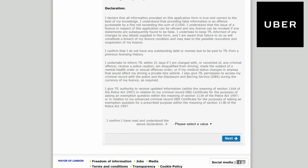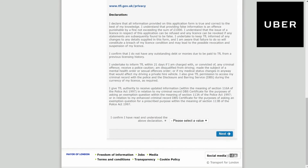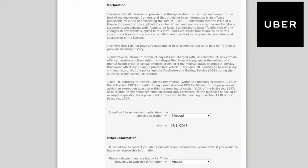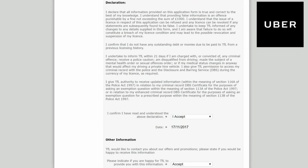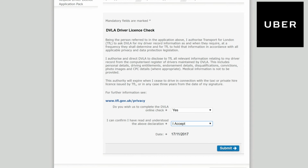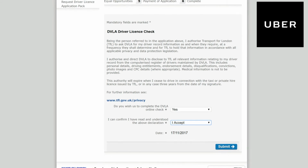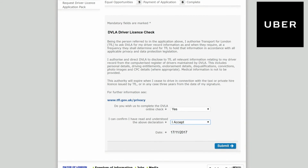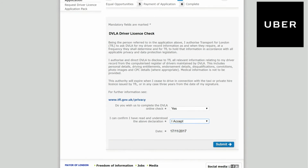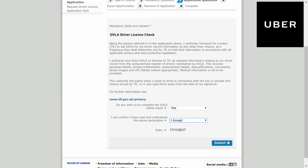In this section, it is important that you read through the declaration carefully, and providing you are happy with the declaration, select I accept to confirm that you understand the declaration. If you're happy for TfL to send you promotional information, select accept. You may also select decline if you do not wish to be sent promotional information. In order for your application to be processed, you must allow TfL to access your DVLA online license check. This is to check for any points and endorsements that may exist in your driving history. To enable this, select yes from the drop-down box with the question, do you wish to complete the DVLA online check? Followed by answering I accept to the statement. I confirm I have read and understood the above declaration.